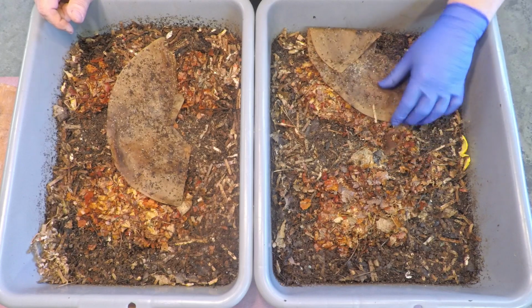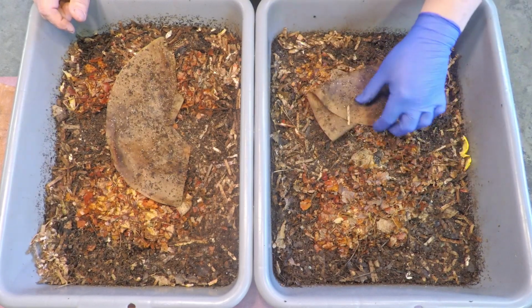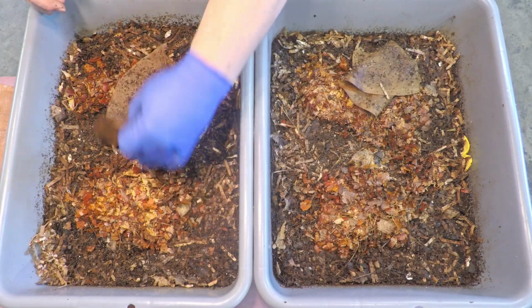Look at that, all these little springtails, hanging out, helping out with the mission.